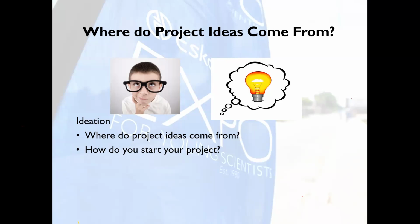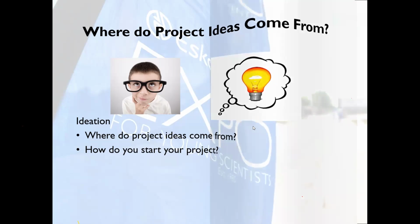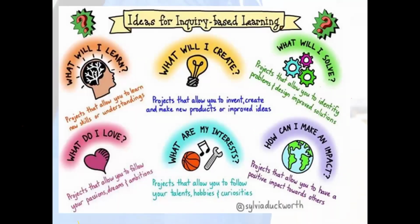Okay. So for learners that don't have a project idea, these ideas come from when you ask these questions. Can you see the little boy is asking a question? He's thinking about why, how, why is something happening like this, right? This is where the ideas come from.